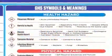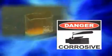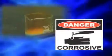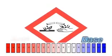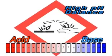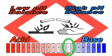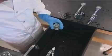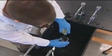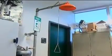Chemicals can also be the source of many health hazards. Some of these health hazards include a carcinogen, which indicates a chemical that causes cancer. Corrosive is a chemical that can burn, destroy, or eat away at eyes or skin on contact. Corrosives are either bases or acids. Bases have a high pH balance. pH means free ions of hydrogen. Acids have a low pH balance. Pure water has a pH balance of 7.0 and is neutral. You can neutralize or weaken both bases and acids by adding water. This is why job sites have emergency eye wash stations and showers.